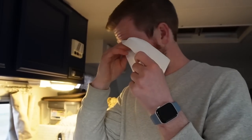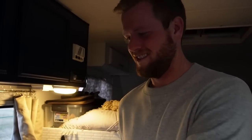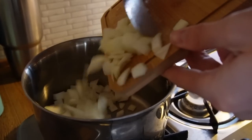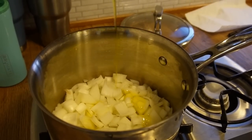Crying. That's a spicy onion. But one whole onion diced, into the pan it goes. We've got the onions cooking down now. Let's get these jalapenos chopped up and in there as well.